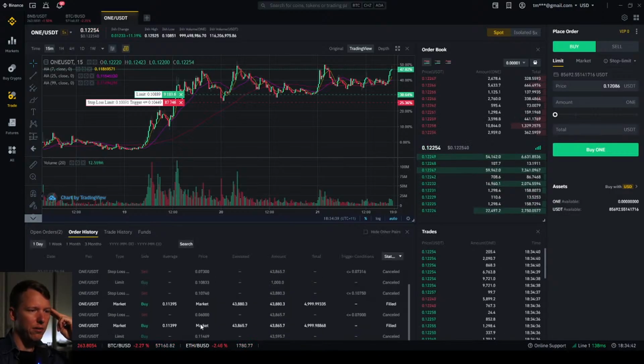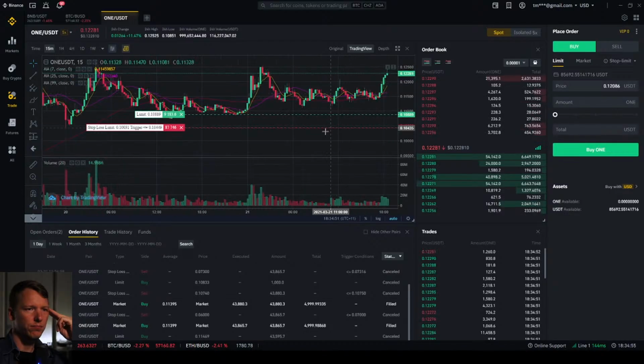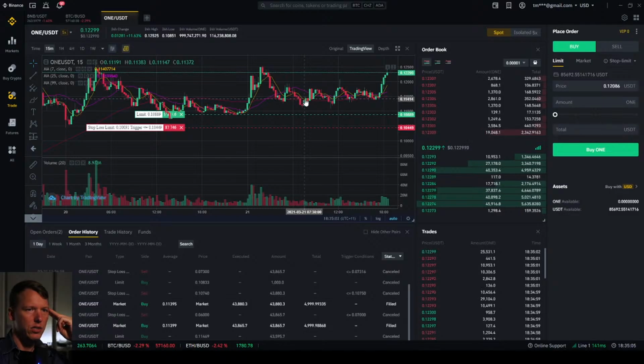I put on a couple trades at 0.11399 and 0.11395. So where was that? 0.11399. So about here, about at this kind of support level.